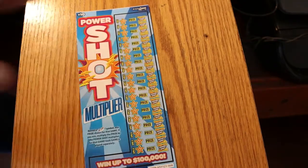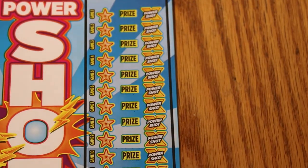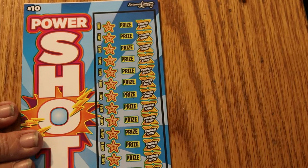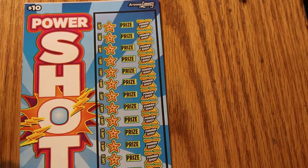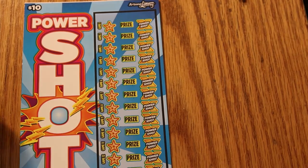That out of the way. All right, let's get her into gear here. All right, a little bit further back. There we go. All we're doing is looking for lightning bolts. Any other symbols are meaningless. I'm not gonna be telling you about the ladybugs, the horseshoes, and all the other stuff. We're just looking for lightning bolts. You hit a lightning bolt to get the prize. There's a power shot multiplier that may read one times up to 20 times. So that's it, and here we go.